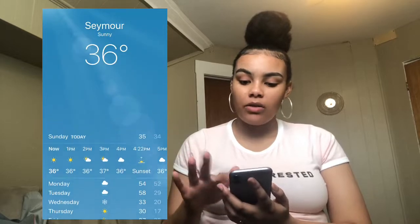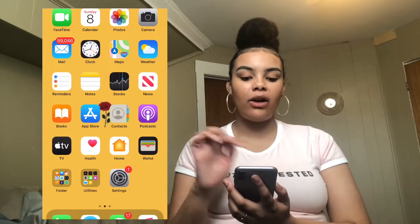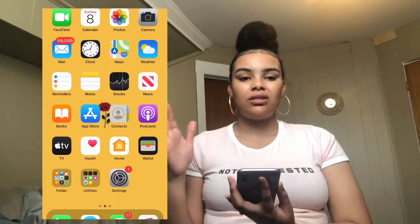So yeah, I have my camera, then obviously the weather app. Everybody needs that in their life, right? Then I have the mail app. I actually am signed in on the mail app, but I definitely prefer to use Gmail over the mail app. The mail app is just, I don't like it.